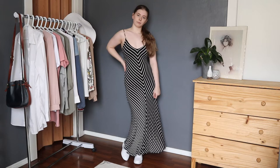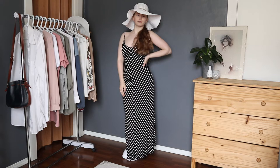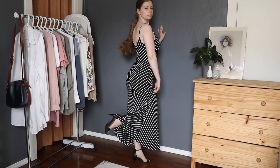So with that, let's get into the outfits. For the first outfit, we're just starting out simple with a maxi sundress paired with sneakers to make it more casual. Adding a big floppy sun hat I think makes it super cute and summery, and you can also dress it up by adding a pair of strappy heels.